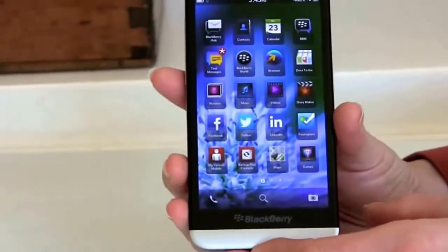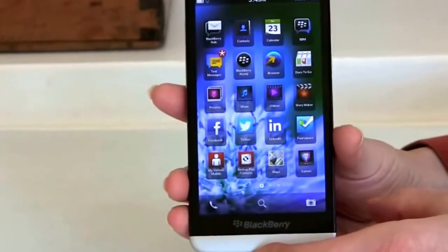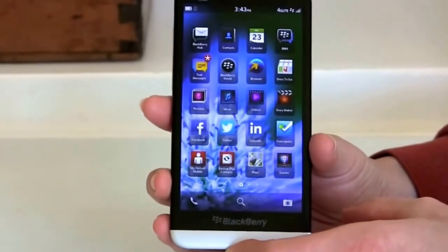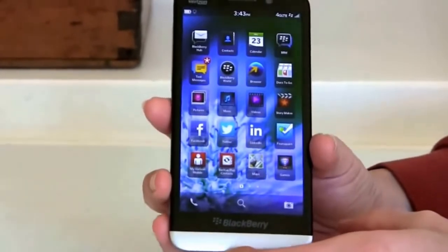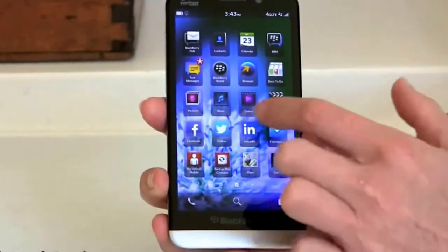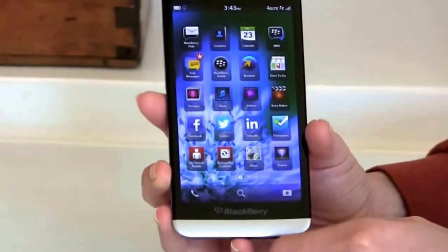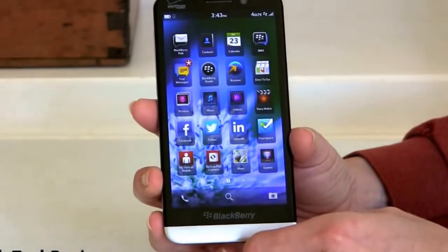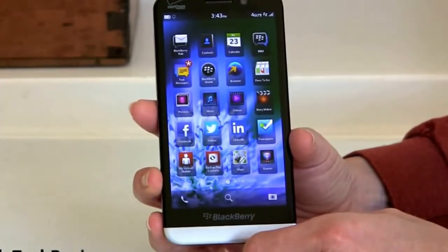And the story, since we reviewed the Z10 back in March of 2013, sadly hasn't changed too much in terms of applications. You have some strong built-in applications here, and for you social networking types, we have a Facebook client, we have Twitter built in. For those of you who want Instagram, no, it's not going to happen still. Netflix, not here yet. Skype, yes it is.